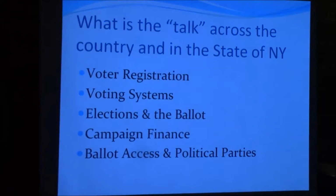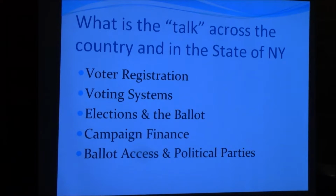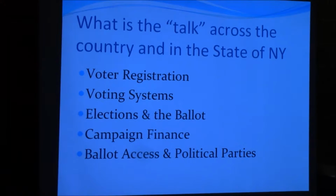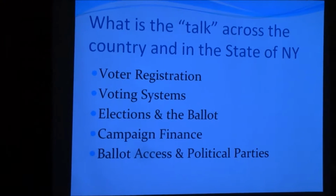But then I also want to talk a little bit about New York State, because in addition to those 4 topics, we have a number of topics here. We do have and should be talking about voter registration. Certainly that's a topic much like was pointed out to us. Voting systems, elections themselves and the ballot, campaign finance. That's a topic that wasn't necessarily mentioned in that program, but certainly a topic that we talk a lot about here in New York State. And then ballot access and, frankly, how political parties come into this community.